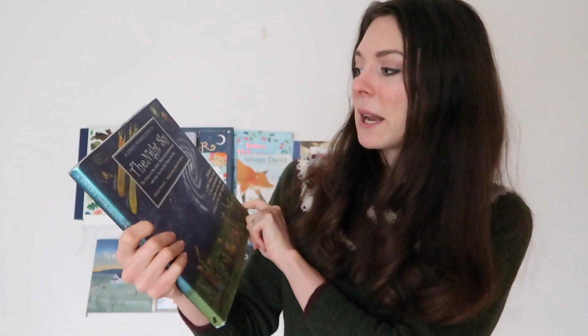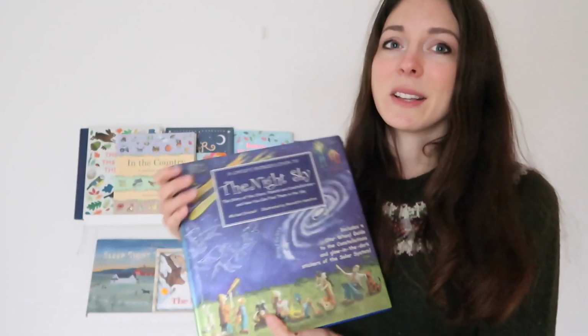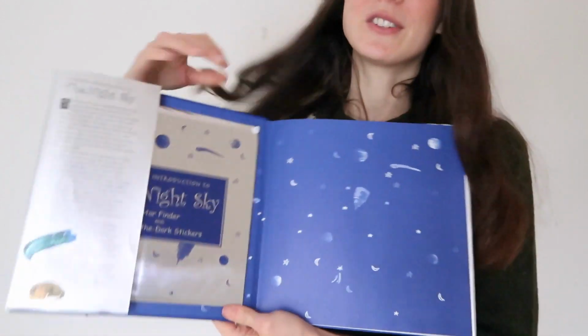Okay, so staying in the theme of the night sky, this book is amazing for slightly older children. It's called A Child's Introduction to the Night Sky by Michael Driscoll, and this is a story of the stars, planets, constellations, and how you can find them in the sky. Now, I bought this not knowing what it looked like inside, and it's far too old for my children, but I wanted to show you anyway.